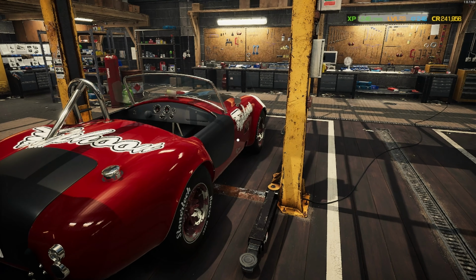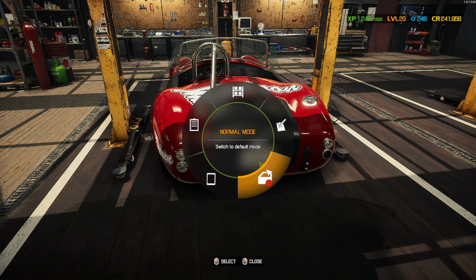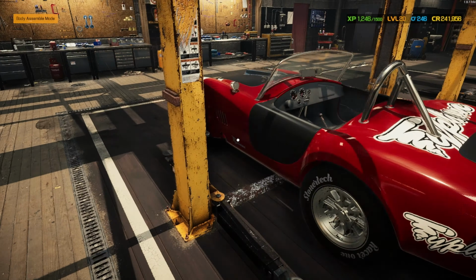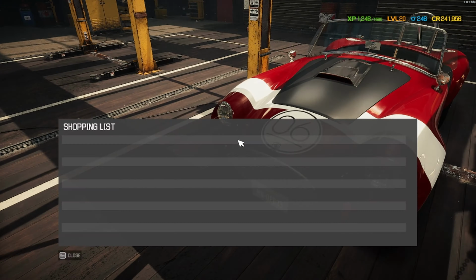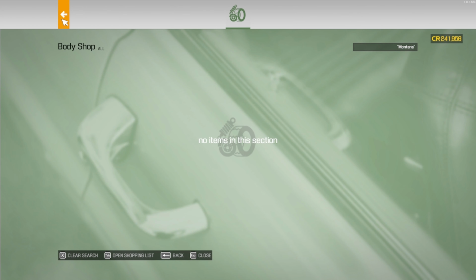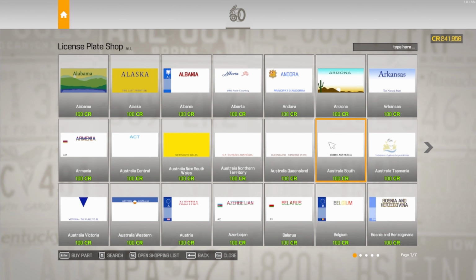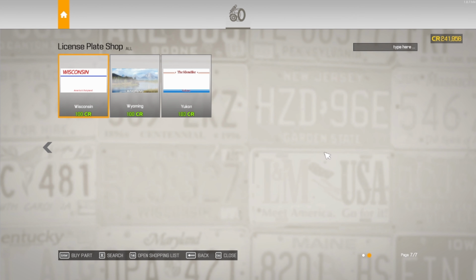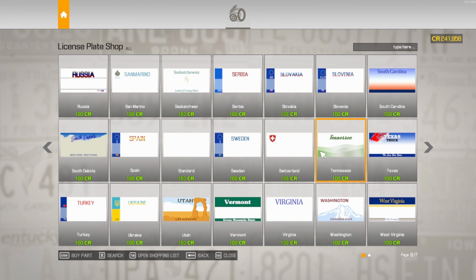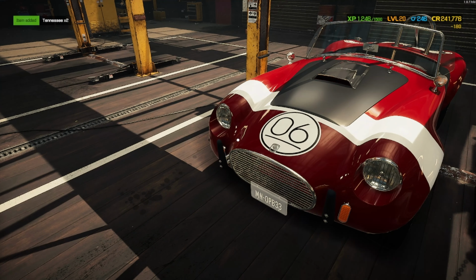I'm gonna go scrap all this to get some more scrap pieces. We're just missing some license plates. Let's take a look at the license plate. What license plate do we want? A good old Tennessee plate, you know, why not?